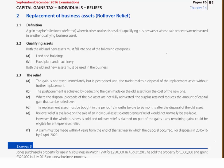But we also made the point that that relief was only available, so far as the individual was concerned, when the trade, the business, was sold, or indeed an identifiable part of that business. If all we did was merely sell an asset that we used in the trade, for example a property, then any such gain would not be eligible for entrepreneurs' relief.